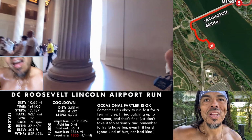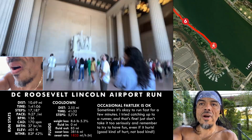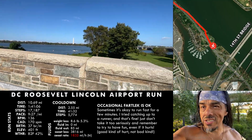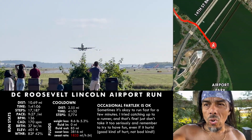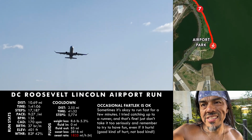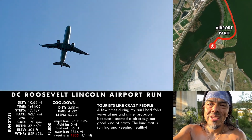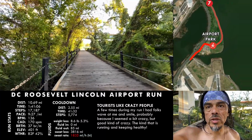That was always cool. We made it all the way over to the World War II Monument. And from the World War II Monument, we come back across the other bridge. We get to see the Potomac from both sides. We roll all the way down to the airport. And we even get to see some of the airplanes flying off. Wasn't that awesome?